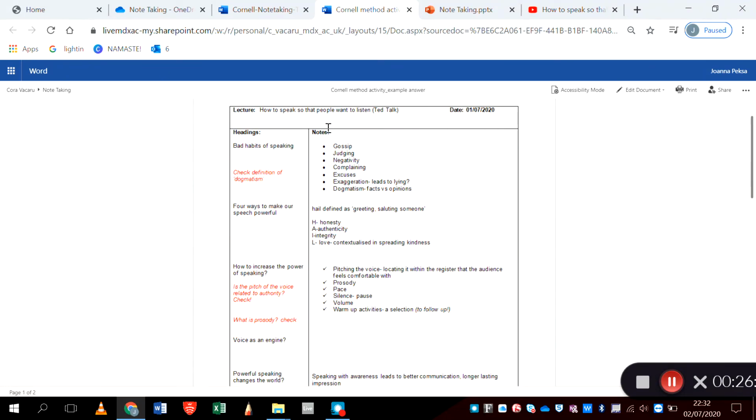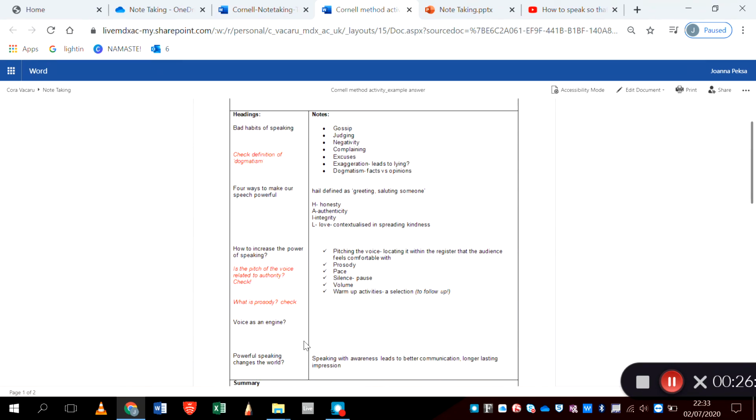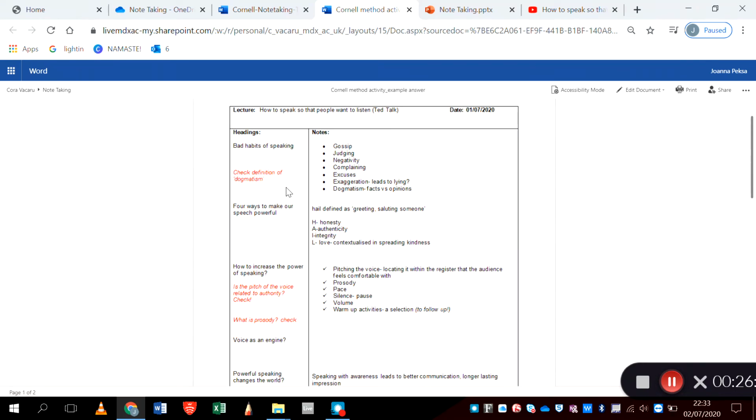So I've got the dates, and here I've put down different headings that I found really crucial to take away from his talk. I also wasn't sure about certain definitions. So when it comes to dogmatism, for example, I want to check that definition later. I've included different questions here. So the presenter was talking about the pitch of the voice and its relation to authority. I want to check that further. I found it really interesting, for example. I also wasn't sure about the term prosody. So this is something that I wanted to check.